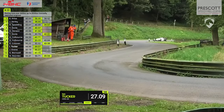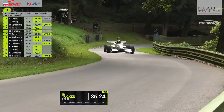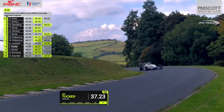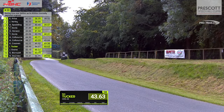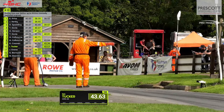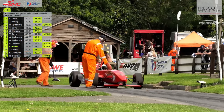Ian Tucker is campaigning this beautiful OMS 28, one of the very many OMS that we are going to see today. They've built close to 300 cars so far at OMS, so they probably take a lot of pride in their work. A 43.63 for Ian Tucker. Yeah, that's a good time. Keeps it floating around, 10th quickest right now. This is 1600 to 2 liter.